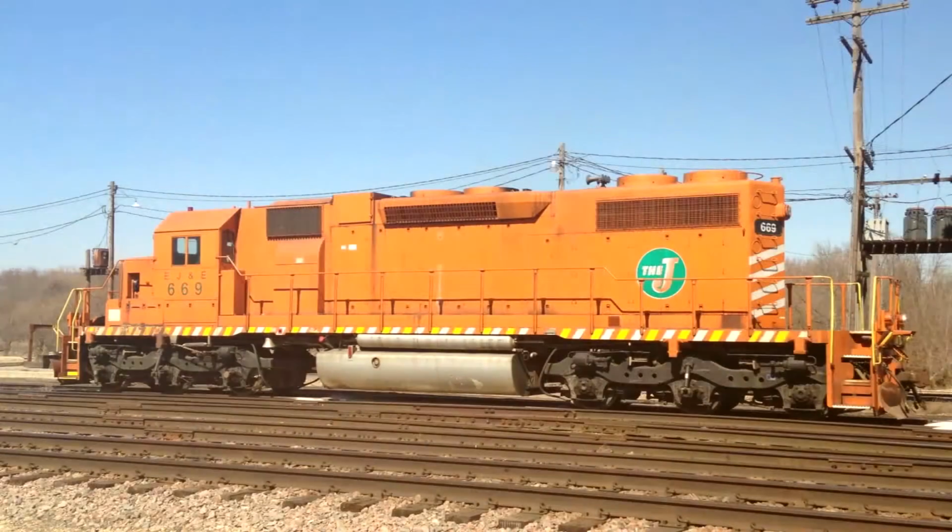Number 8 made the list. I've never seen anything similar to this before. This is the first time I've seen one of these. This is EJ&E 669 SD40-2. Like I said, this is the first time I've ever seen one of these.